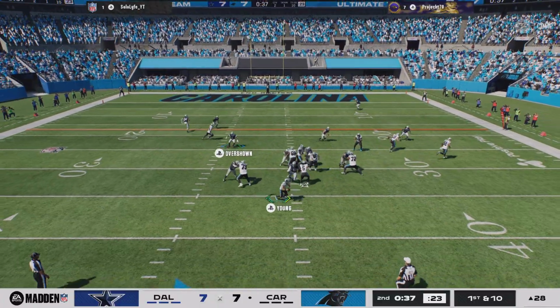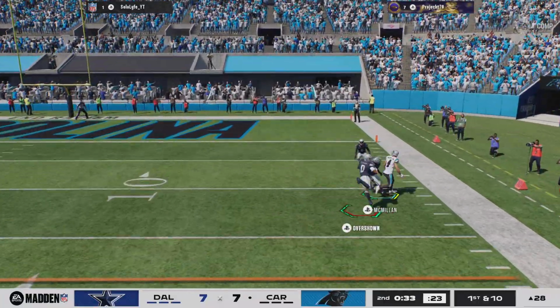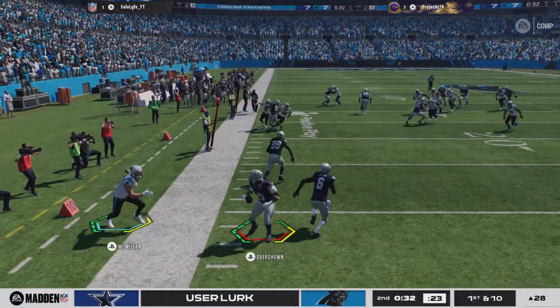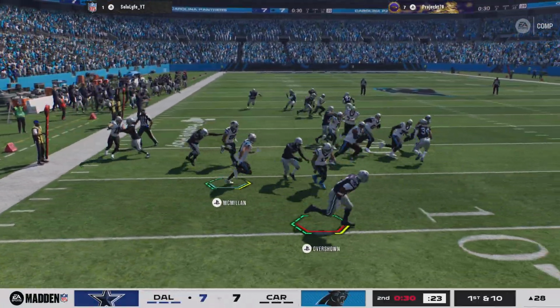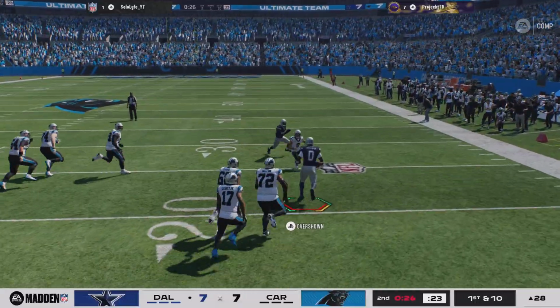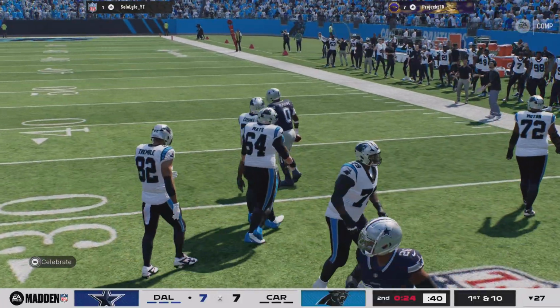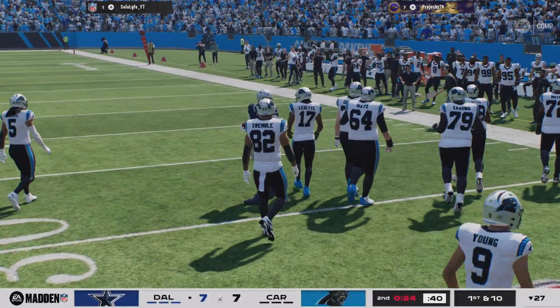Shotgun snap. They'll throw. Forced out to his right. A lot of guys there, and it's intercepted. And the Cowboys see their return stop just a little bit short of their own 30.